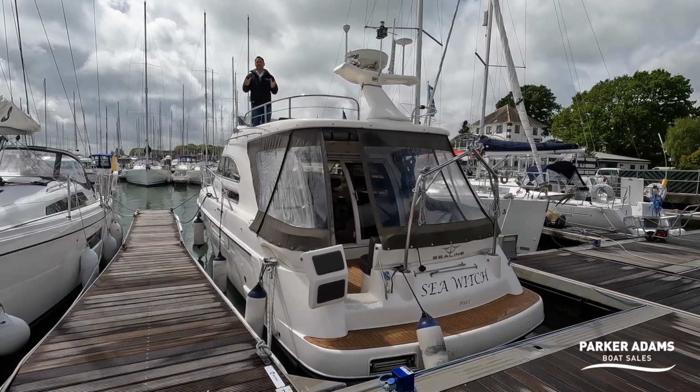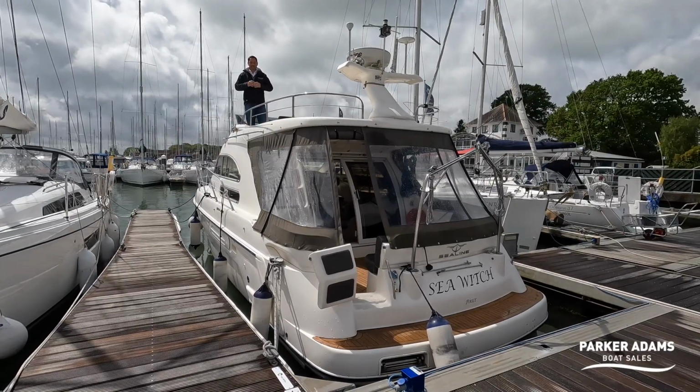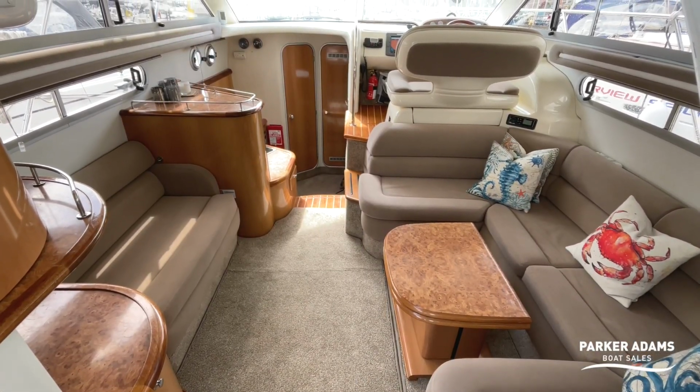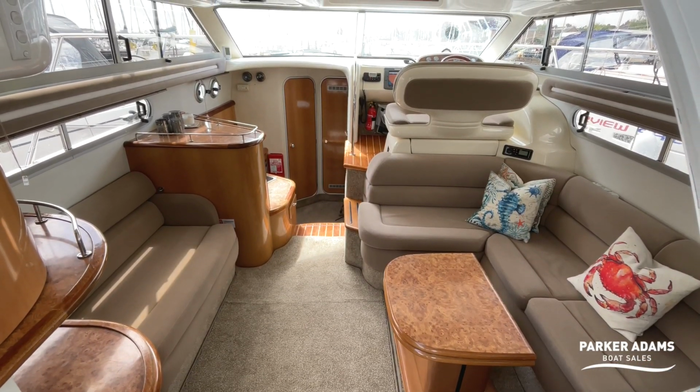Today I'm once again on the Hamble River, and I'm here on this really beautiful Sealine F36. It's a 1999 boat powered by Volvo Penta 44 diesel engines, and the condition of this boat throughout is absolutely beautiful. As you can see, the interior is really immaculate. The upholstery has been upgraded. Everything about this boat feels fresh and modern.